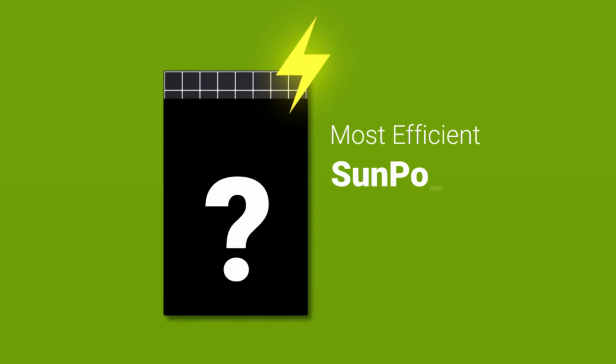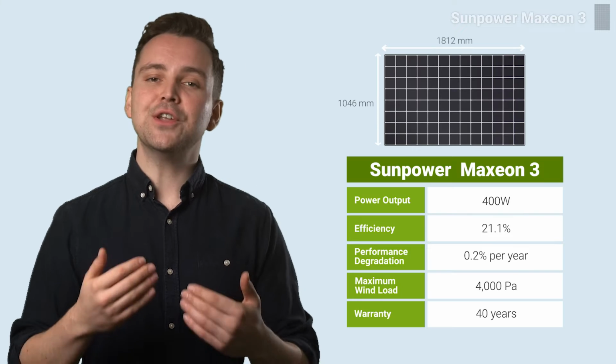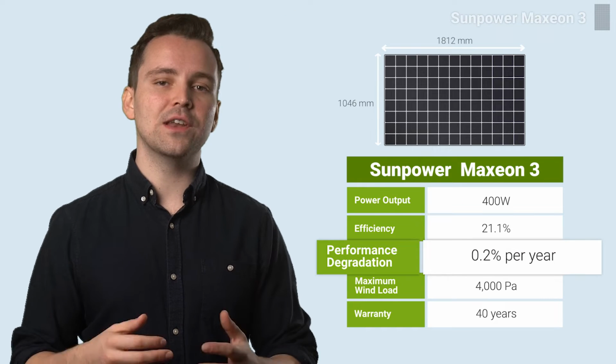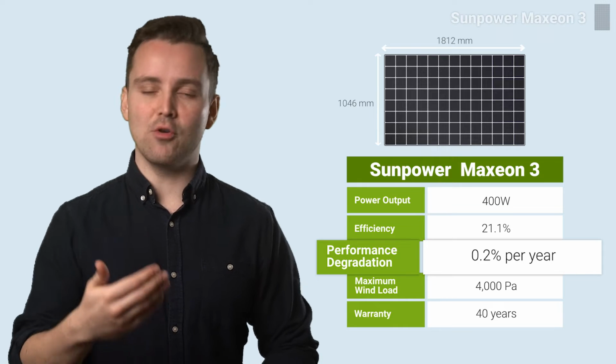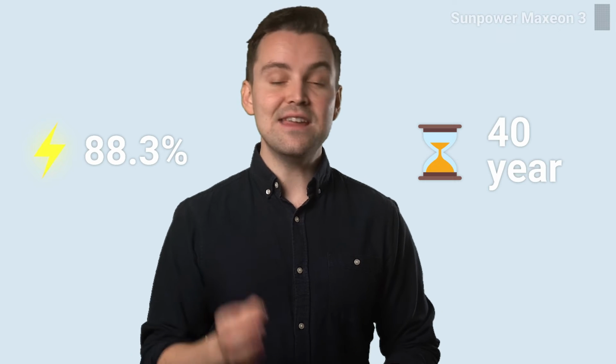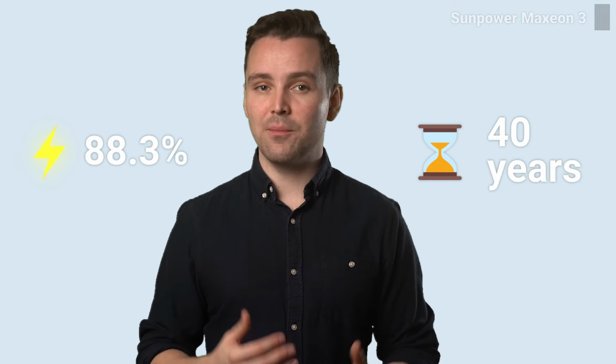Next up, Sunpower Maxeon 3. The Maxeon 3 panels are some of the most efficient on the market, especially long term. They have the lowest degradation rate of the listed panels, which means they will lose the least of their efficiency year over year. Sunpower promises that the panels will work at 88.3% of their efficiency even after 40 years, making them one of the longest lasting panels on the market.